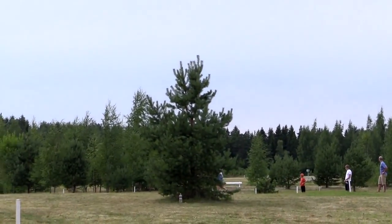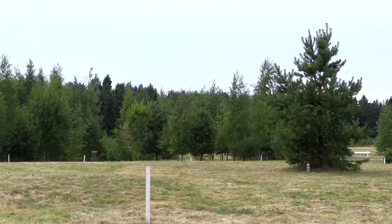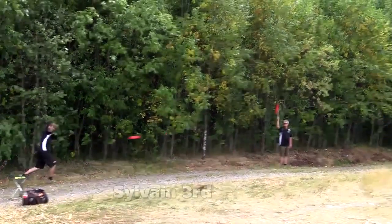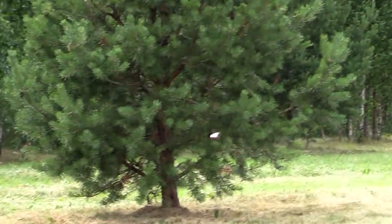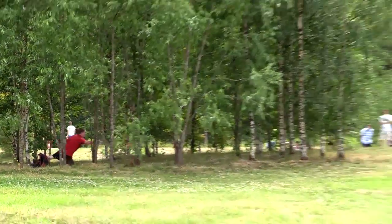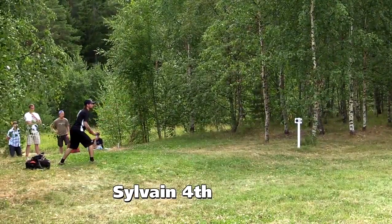Posse's third shot. Looks like it's working towards the pin. Get back in bounds. Is he good? Ah, he's good. Nice. Sylvain's third shot. Looks like he's taking a little safer approach. Not hanging out over that OB over there to the right. Nate from the forest. Yeah. We've said that a couple times today.